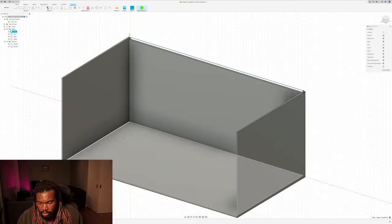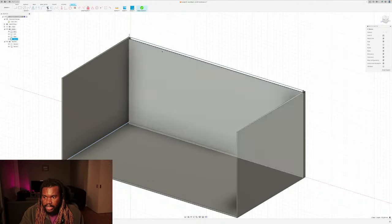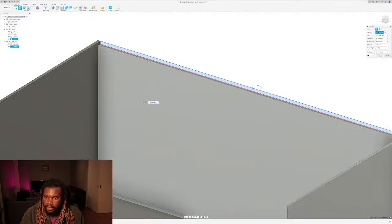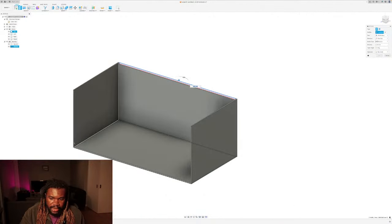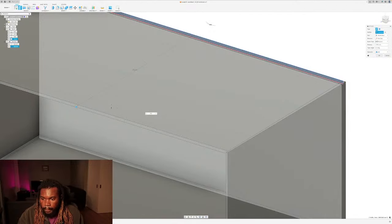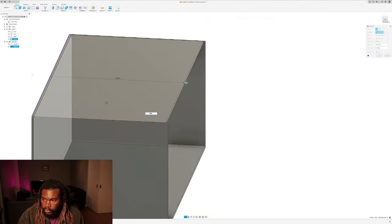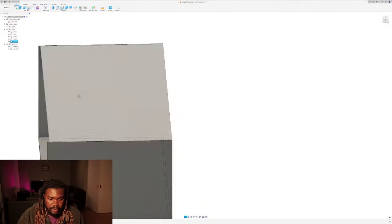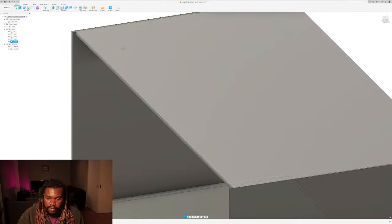So this board is sitting at 7.62, and we lose a half an inch here because we're extruding from behind here. But we want that loss because we want the front cabinet piece to essentially line up with this. So 7.62, it's going to be a negative 7.62. Right, so you guys see that? We are going to do a new body. We want everything to be separate.